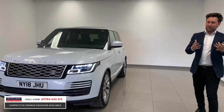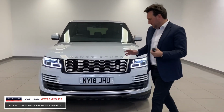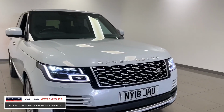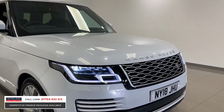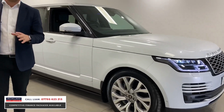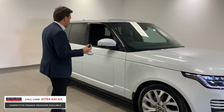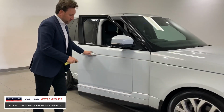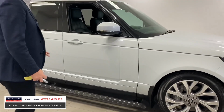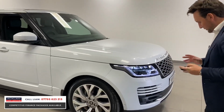It's an Autobiography, so it's the top of the tree. Unbelievable spec. That huge grille, adaptive LED lights. The Autobiography gives you everything. 21-inch diamond cut wheels. Now this car, like I said, £115,000, so the extras are just phenomenal. And when I get in the car and show you, one of the big ones, deployable side steps, they're a £3,000 option. But let me just show you the attention to detail on the car.